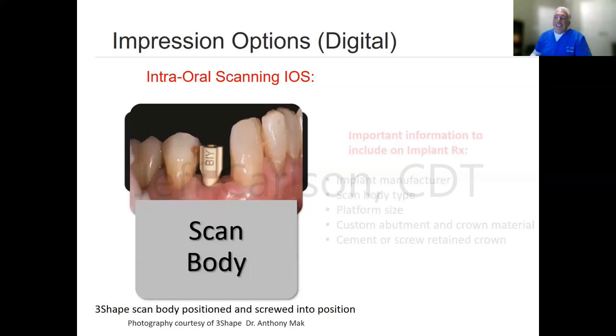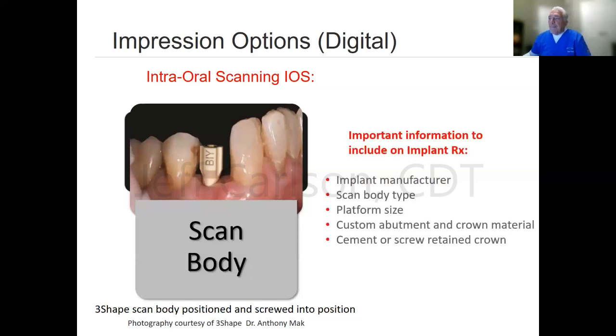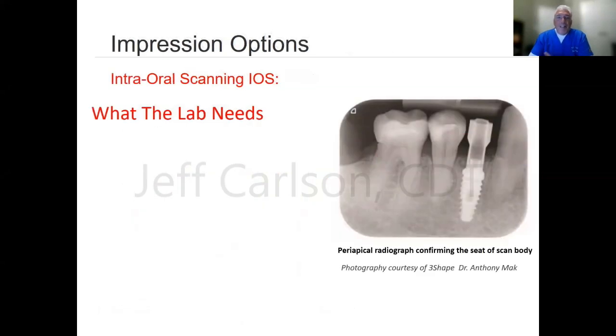So impression options, as far as digital, what you're going to see here is our scan body in place. And, based on what system you're working with, you're going to get all this information, what you need to send to the laboratory. So I'm not going to really dwell too much on that tonight. Those of you that are scanning, this is really fundamental. I'm just bringing up the digital aspect of this.